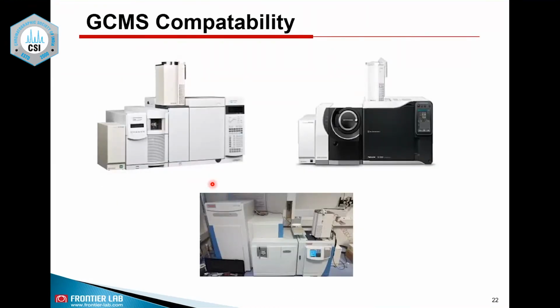The pyrolysis system is not a standalone system, and that's an important point you need to understand. If you buy only the pyrolyzer, you cannot do anything, because the information has to be gathered by something else, so it has to be coupled with a GC or GCMS. And here we want to highlight that this system is compatible with all major brands of GC, whether it is Agilent, or Shimadzu, or Thermo. It just sits on any of these GCs, so compatibility with all major manufacturers is there. So two things: one, the Py system is not a standalone system; two, it has to be combined with a GC, and it can be combined with any brand of GC.